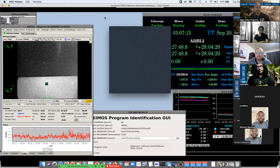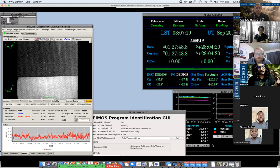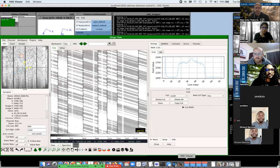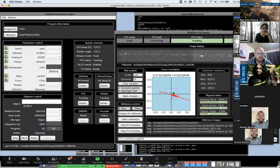Okay, let's see. So these are the different controls again. Screen 1, screen 2, screen 3, screen 4. So it's finished that exposure. Now it's on the third of the 3 exposures.